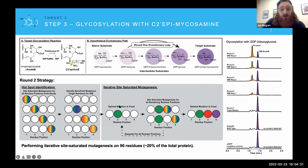So in round two, we've shifted away from the random mutagenesis, and given the power of cell-free protein synthesis, we've done all of our engineering in vitro. And we now routinely perform iterative site-saturated mutagenesis on up to 96 residues of our protein. So we continually scan about 20% of the total protein to search for these individual mutations that might increase activity. And then we go step by step, fixing one position at a time until we accumulate multiple mutations that make the enzyme really good for our particular substrate.